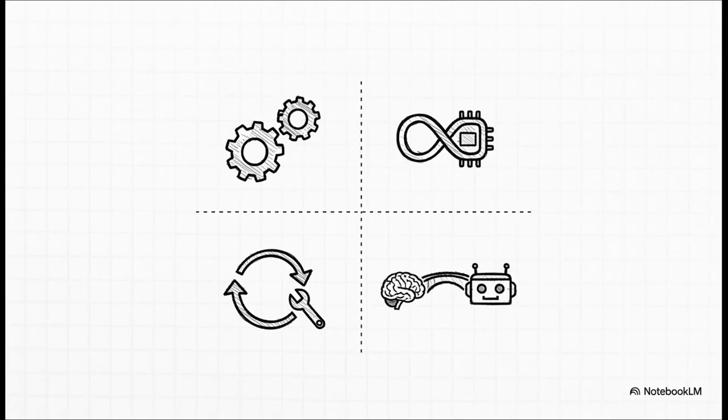So let's break down the big takeaways here. First, nested learning brings architecture and training together into one unified thing. Second, it really opens the door to AIs that can learn continuously, no more catastrophic forgetting. Third, it lets us build self-modifying models like Hope. And maybe the most exciting part, it helps close that huge gap between today's rigid AIs and the incredible flexible learning power of the human brain.